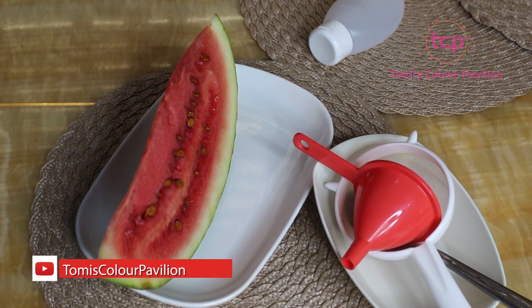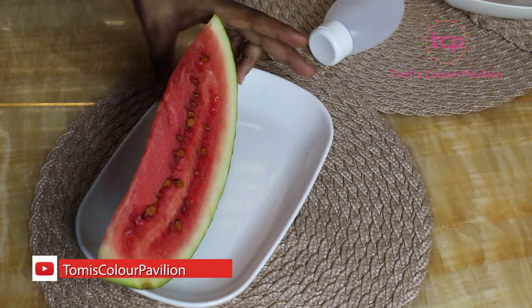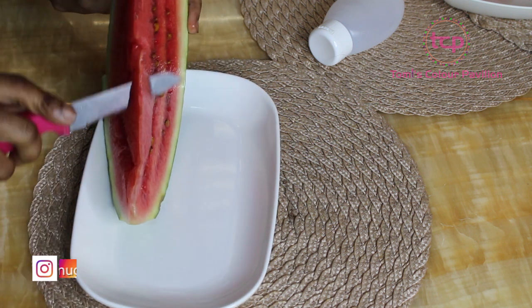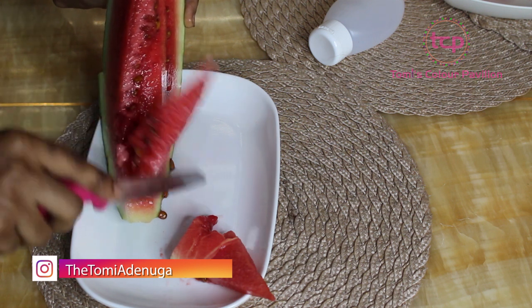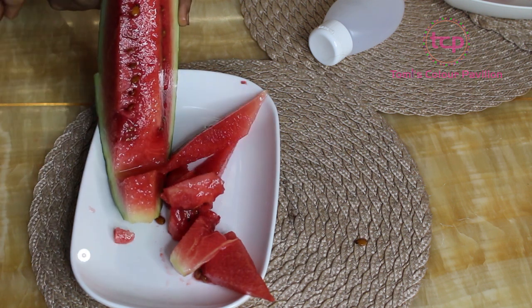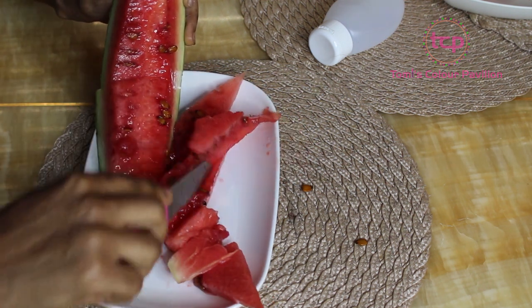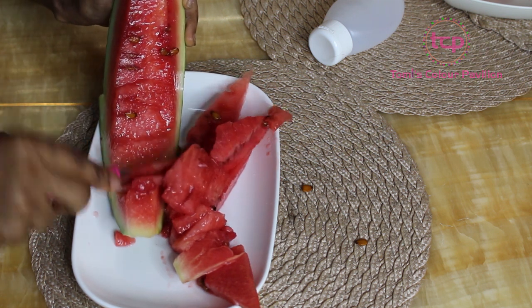Guys, so I have my watermelon here and I'll just show you. You don't have to do too much. If you want to blend it, you can blend. If you want to grate it, you can grate it. Because watermelon has a lot of juice, I'm not going to exert so much energy in getting this juice out. I'm just slicing it, as you can see. Already the juice is coming out.